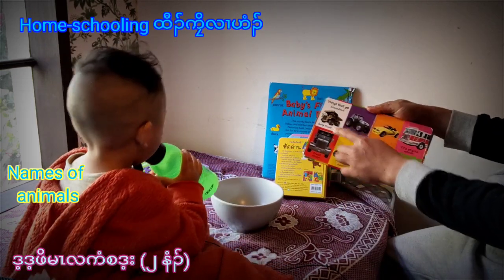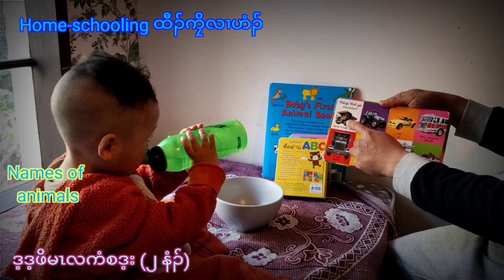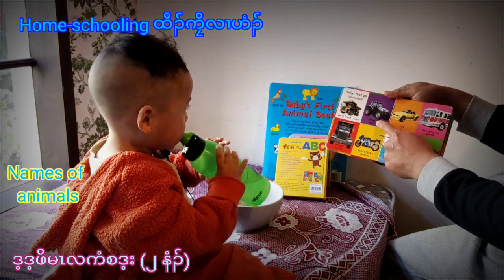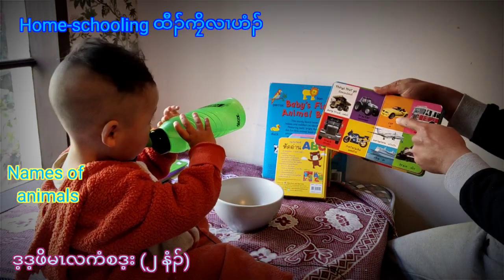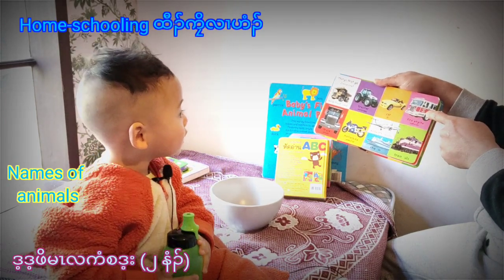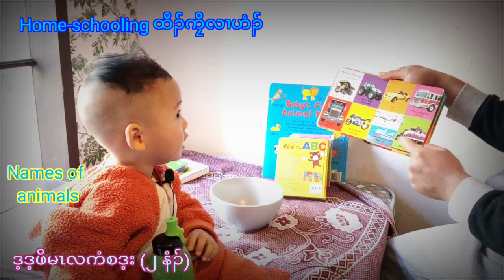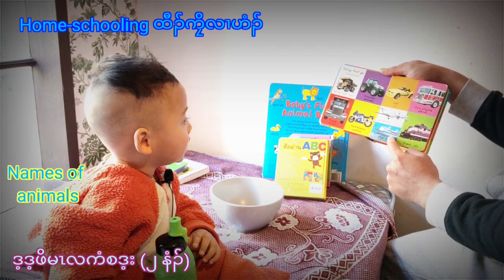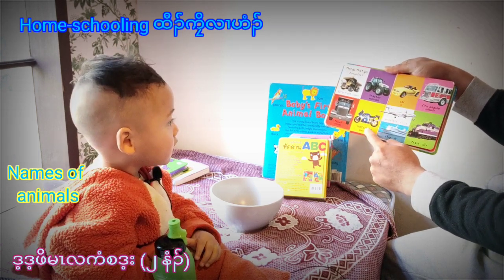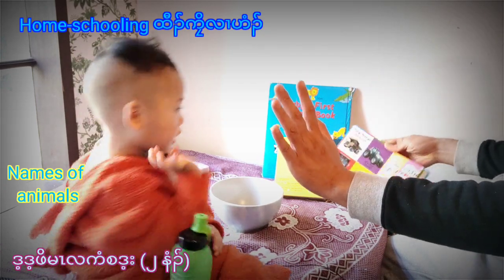Look here, what is this one? Dump truck. How about this one? Tractor. How about this one? Car. How about this one? Fire engine. How about this one? Train. How about this? A ship. How about this? Aeroplane. And this one? Motorbike. And this one. Truck. Good job.